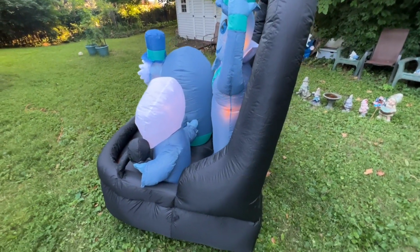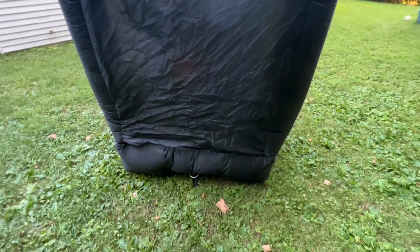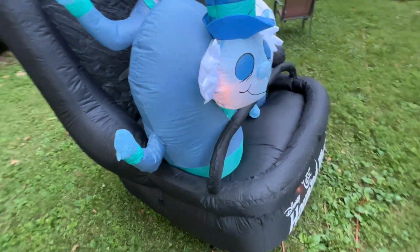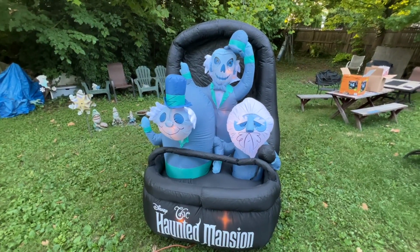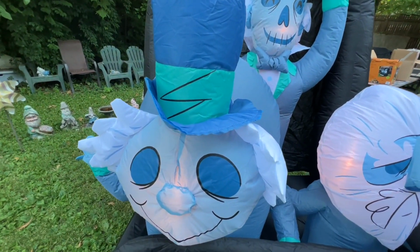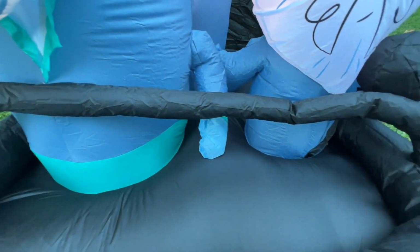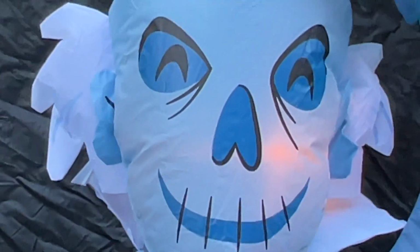For anyone wondering, the back of this inflatable is actually open on the bottom there to let, I guess, wind through. It doesn't act as a sail. Now, for anyone that doesn't know, obviously the Doom Buggy is from the Disneyland ride of the Haunted Mansion. And the three ghosts are Gus, Ezra, and Phineas. I was pleasantly surprised to see that it says the Haunted Mansion on the Doom Buggy itself instead of Happy Halloween or Trick or Treat. Glad that it says the Haunted Mansion. You can see here the bar is inflated. It goes across the bodies of the ghosts.